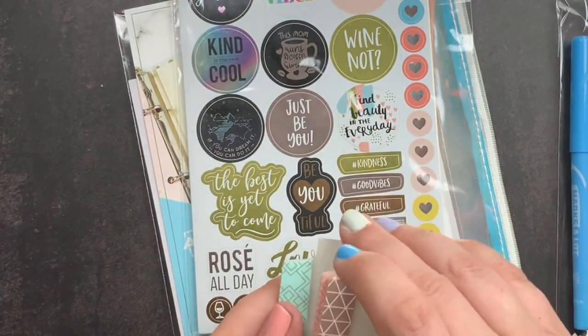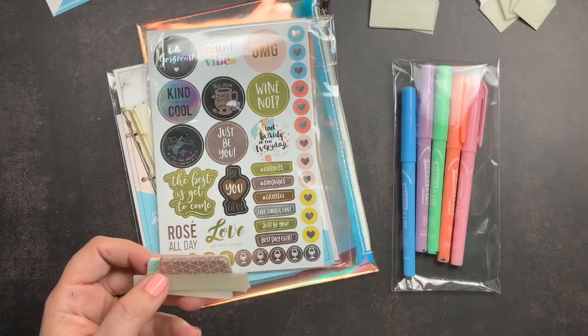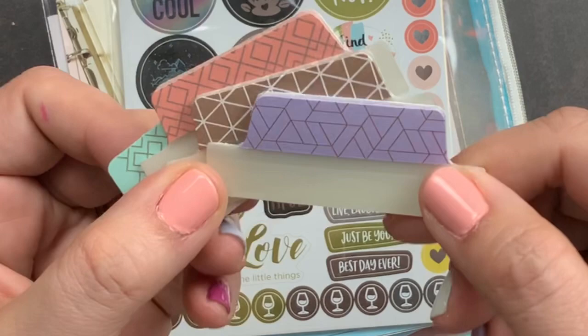So these are 3 different styles. Oh, wait, there's a fourth. Hold on. Y'all are probably yelling at me saying there's a fourth in the package. And then the fourth one is lilac with bronze or copper lines on it.